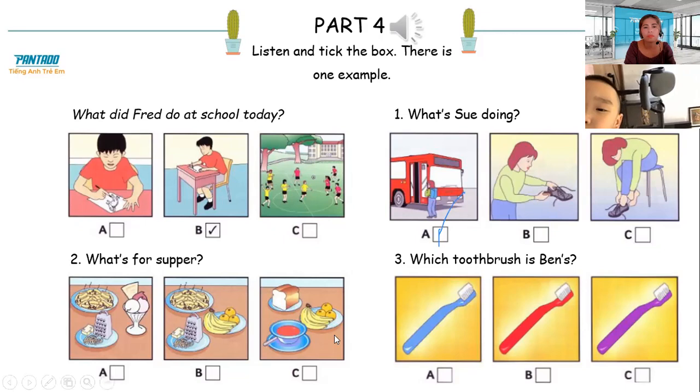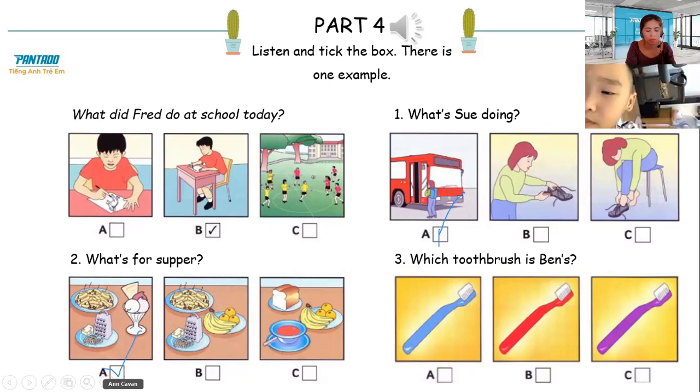3. Which toothbrush is Ben's? Mum, where's my toothbrush? Oh, I bought some new ones today. Here they are. Can I have this red one? No, Ben. That's Dad's. And the blue one is mine. OK. Mine's the purple one, then.